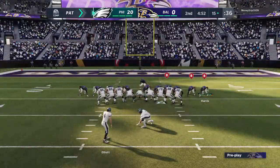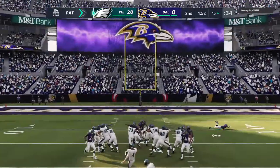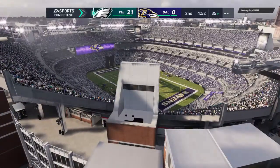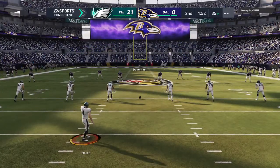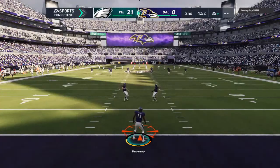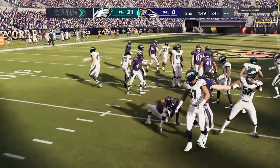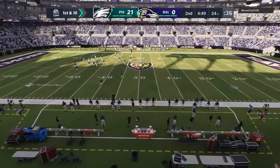Elliott now to add the extra point. And it is now 21-0. Is good. Makes the score Eagles 21, Ravens nothing. Jake Elliott. Now after the touchdown, here's Elliott on to kick it away. Taking it about the 1. The Ravens take over 1st and 10 at their own 24-yard line.